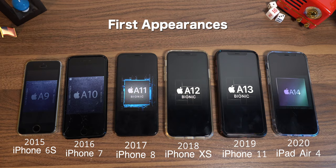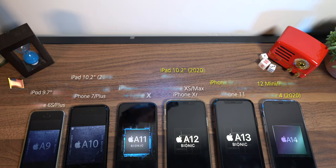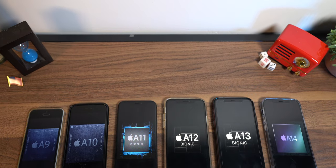These processors all first appeared during a different year and a different device. And they also represent several other devices that have the exact same processor. The new ones introduced in the last year are highlighted in yellow. If your device is on the list, that means it's also represented by one of these contestants.